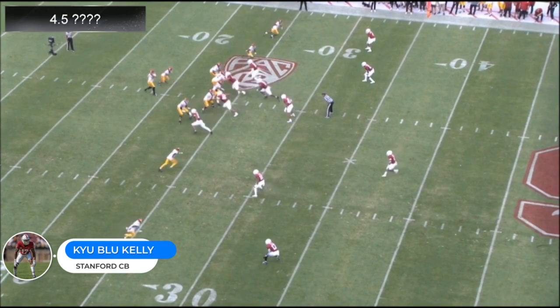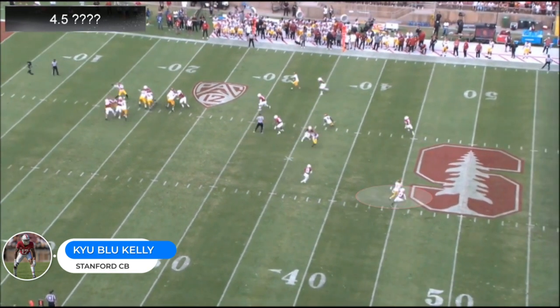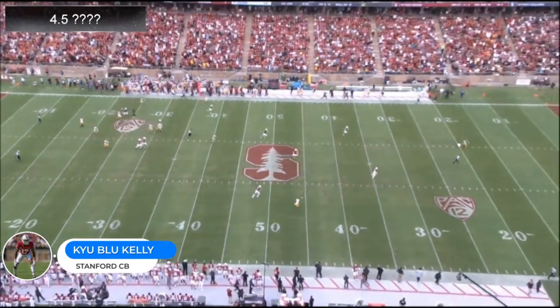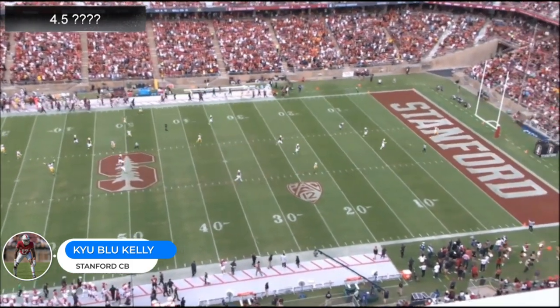Then off man. Now this is where the 4-5 kind of hurt him. Addison got up on him quick. Right there. Now they're even. So you know what happens when the receiver is even? They're leaving. They got a deep post over top. Addison separated from him. And he didn't finish. Gave up the big play.